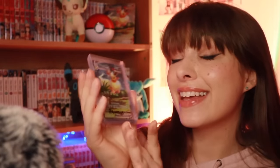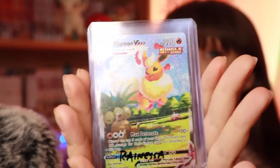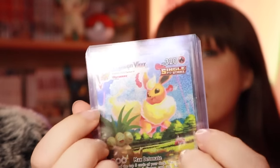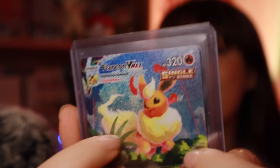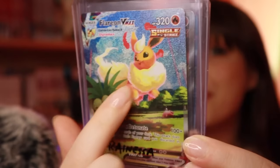Special collection box that I purchased from Rice Guard's YouTube channel. He does Pokemon TCG live breaks, and he opened up this Flareon box for me. It came with this really adorable Flareon promo card that I love. Look how big this Flareon is. A VMAX Flareon. Super huge.